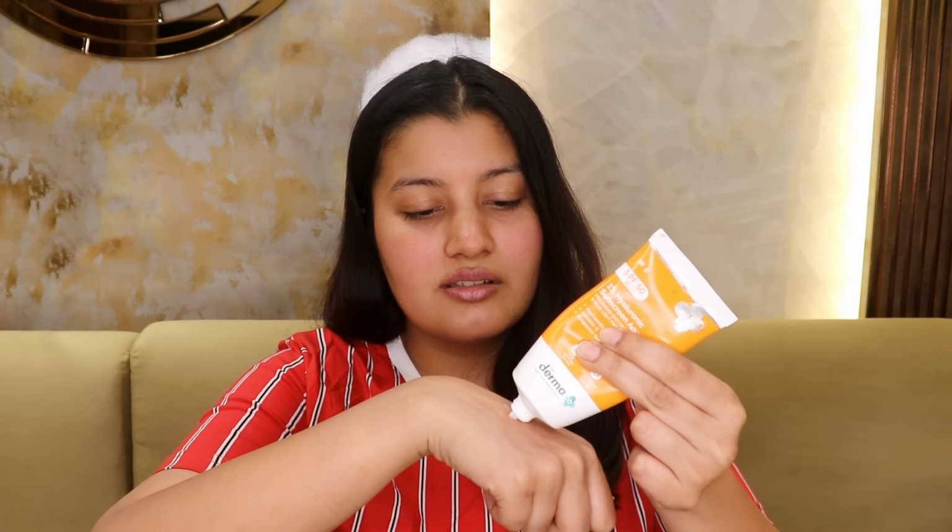Now, this has an SPF of 50 PA4 plus. It gives you broad spectrum UVA and UVB protection and also blue light protection. So indoor outdoor दोनों आपको protection मिल जाते हैं. Moreover, this has hyaluronic acid which hydrates the skin. It's got vitamin E which has anti-aging properties, and it's fragrance free, which makes it suitable for sensitive skin too. So the reason why I love this is because of the consistency of this.